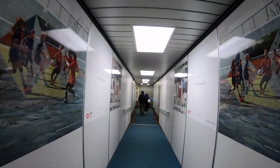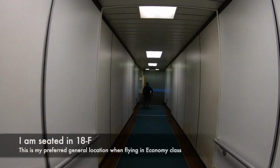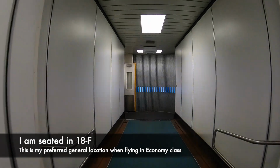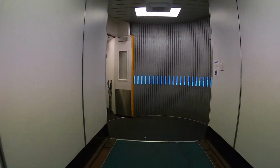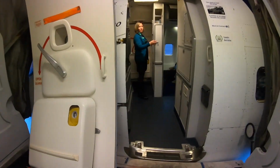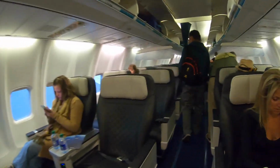I was in the second boarding group, which was pretty good. And so heading on down to the jetway and getting onto the plane. Again, for this flight, I'm in seat 18F. That's my usual preferred seat if I'm flying in the economy cabin, to be towards the back of the plane on the right-hand side, preferably in a window seat, and so that's where I'm headed.